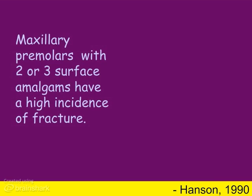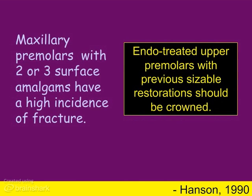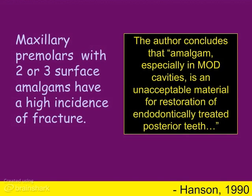This author found that endo-treated maxillary premolars with 2 or 3 surface amalgams have a high incidence of fracture. Endo-treated upper premolars with previous sizable restorations should be crowned. The author concludes that amalgam, especially in MOD cavities, is an unacceptable material for restoration of endodontically treated posterior teeth. Again, these amalgams were probably not bonded, and crowns would be better than amalgams or resins because these teeth are weak.